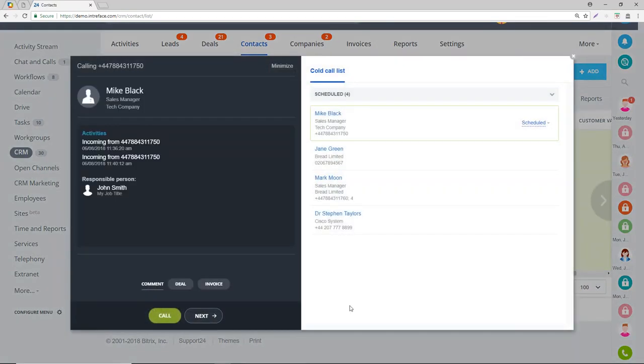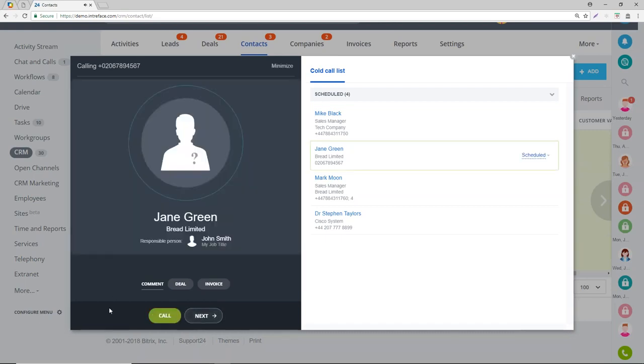If we click on start dialing, you can see it's scheduled four contacts in, and you can see who's responsible again and the previous activity that's been assigned against this particular contact. So you can press call, and again it will dial out of the system, and then you can move on to the next one, and again you can leave comments against these calls as well. You can see there's a comment, and you can actually create a deal or create an invoice from these particular calls. So that's call center functionality.